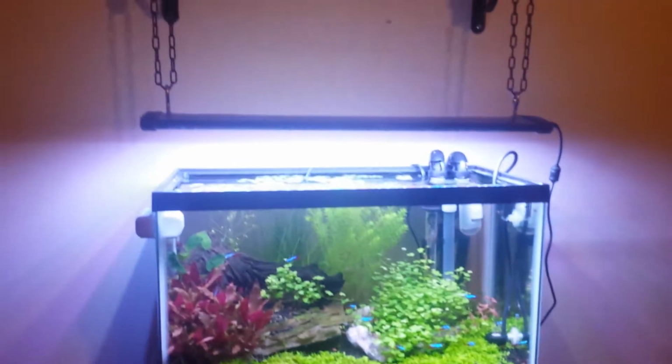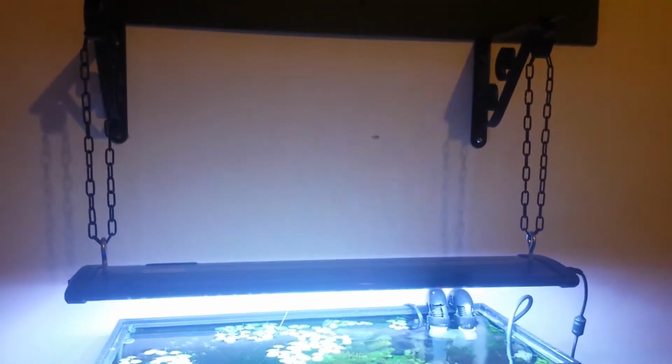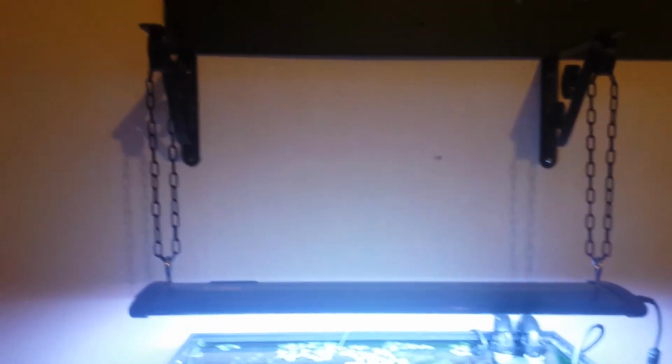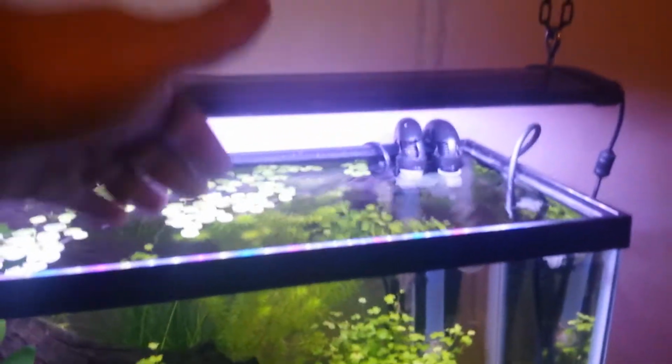I don't know if I showed him. I showed a brief, quick video. I hung my light, you can see, above the tank, and I'm able to completely adjust it with the chain links. Everyone told me to go with like a wire almost, but I don't like it. I think this looks cool. I like the curly. Those are like shelf hangers. It kind of makes it look industrial almost with the chain. I don't know. I like it a lot. And I could still get into my tank real easily.